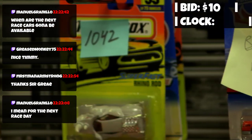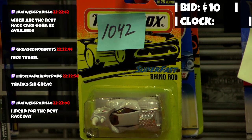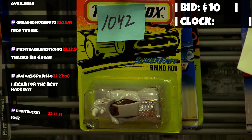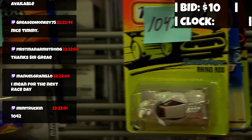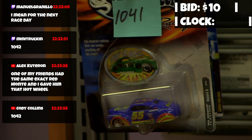I got 10:42. Check it out. That's got the Rhino Rod. I've got the Rhino Rod up there, 10:42. Who wants it, baby? Rhino Rod, check it out. 10:42, mini truck. Mini truck, he's got it. He's got good luck, too. Mini truck has been doing good. 10:42, Cody Collins had it, too.